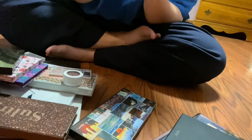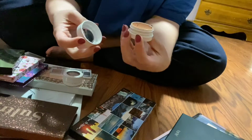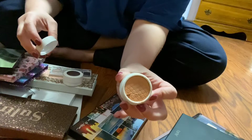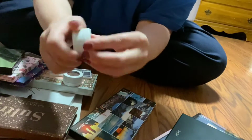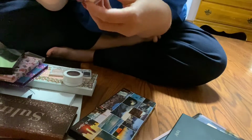Okay. I do not like these little Super Shock shadows. I know all people obsess over them all the time. That one's even broke. I do not like them. I gave a few away to one of my friends, and she really loves the glittery ones, but I do not like these. So this is in the color Kennedy. She's gonna find a new home. This is in the color Cornelius, and he's gonna find a new home.